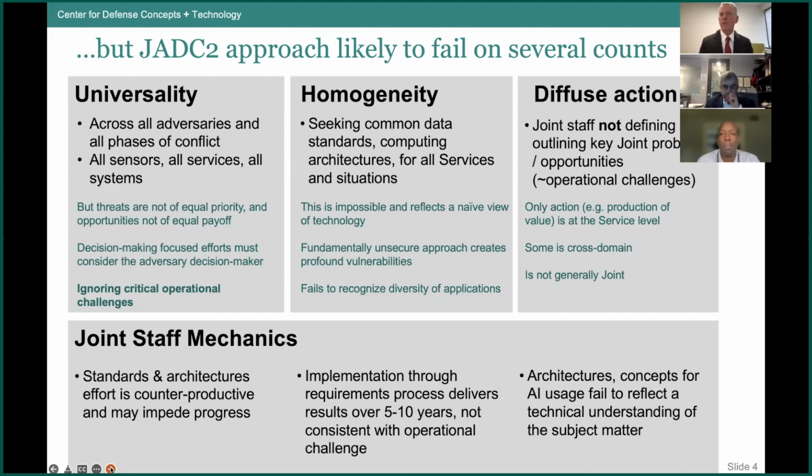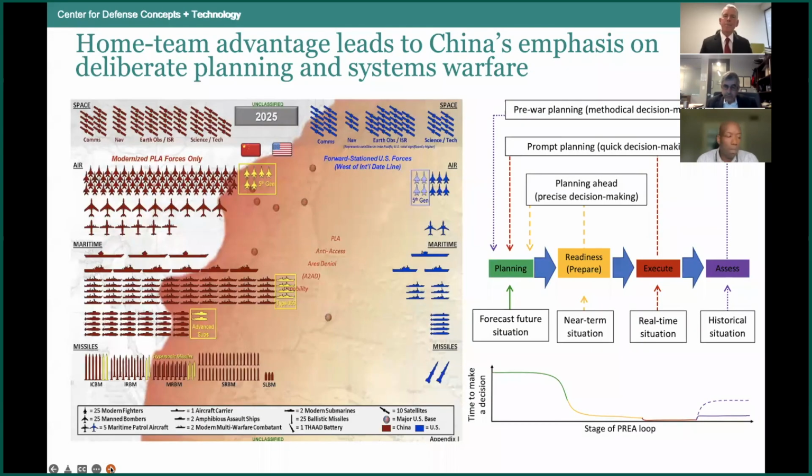And then the fact that the Joint Staff has to rely on the requirements process to do this means that it's going to take a long time to actually be implemented and may never actually be implemented in the form that the JADC2 cross-functional team desires. The challenge, though, that we need to address and what the combatant commanders are facing is that posed by China.